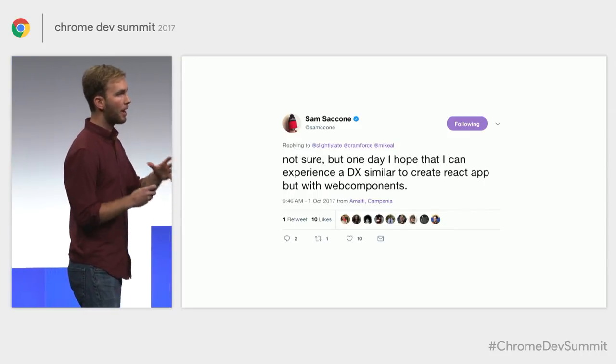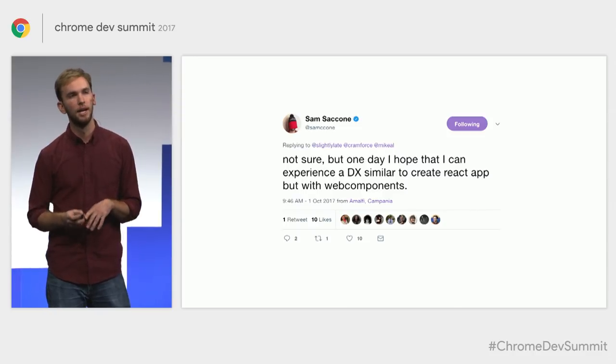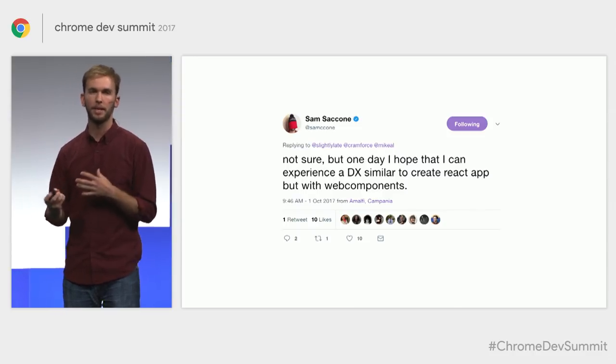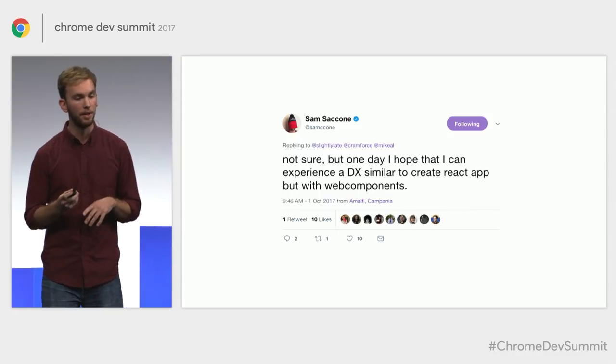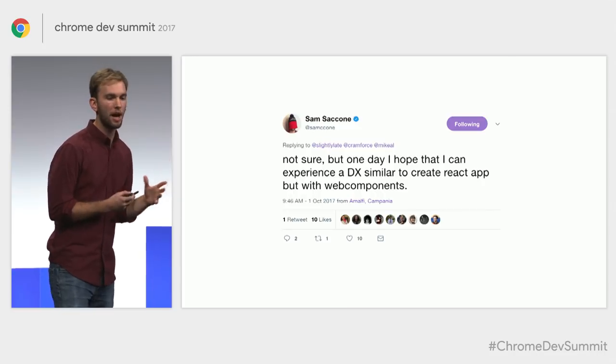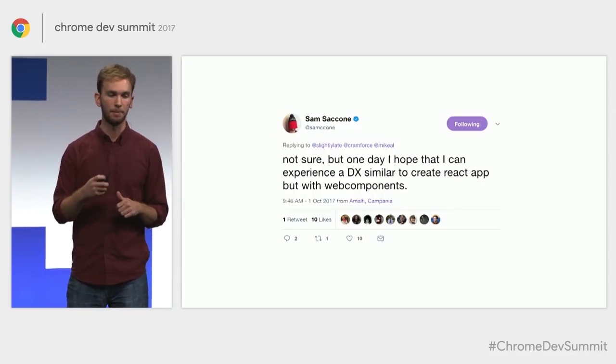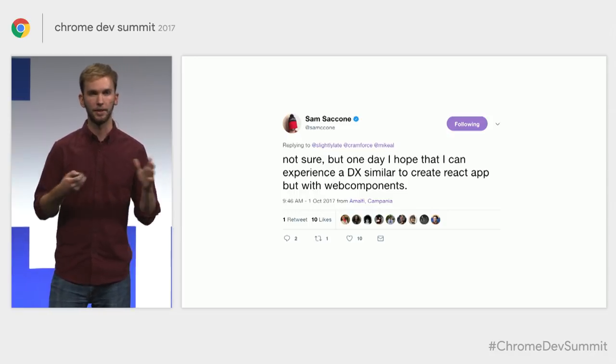So I don't have a product, per se, to announce today, but I do want to take the second half of this talk to throw out some of the key ideas that we've been kicking around on the developer experience team for the shape of what an app-building solution might look like. So Kevin Schaaf, an engineer on the Polymer team, went into detail on many of these ideas at his talk at the recent Polymer Summit, so I encourage you to check that out if you're looking to dive in a little more.